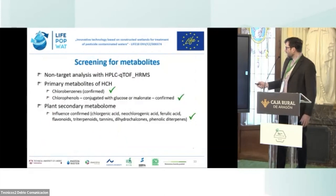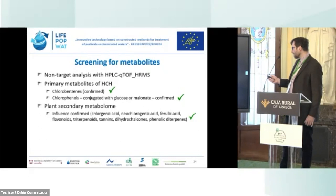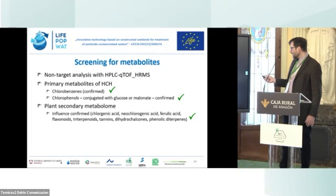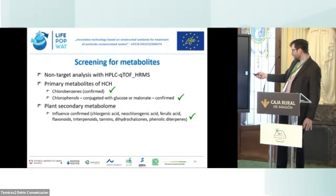Okay, so with the utilization of these high-tech machines we are also looking for the metabolites, not just HCH and chlorobenzenes and chlorophenols, but also conjugates of these compounds with glucose or malonate, and it was confirmed that these metabolites are present. So we are going to publish these nice data in some scientific journal, and we are also having a look at the secondary metabolome, so at the metabolites which indicate the stress which the pollutant initiates inside the plant, such as flavonoids and phytohormones and other secondary metabolites.